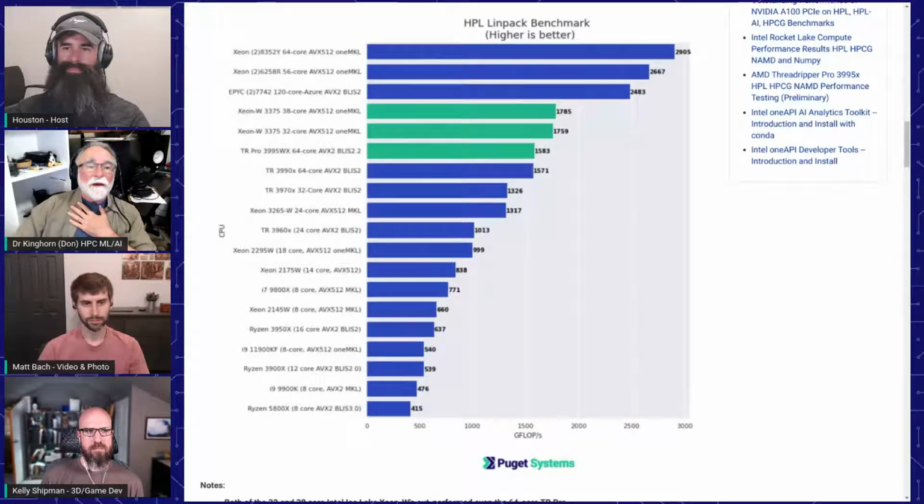So yeah, the Xeons were really good. The last gen dual Xeon was also really good. And then right under that, the third one, can you see my mouse? Oh, I can't see my mouse. Maybe you can. Oh yeah, there it is.